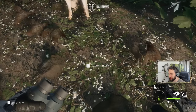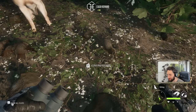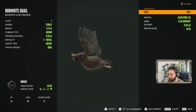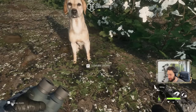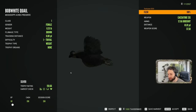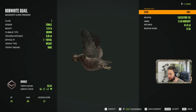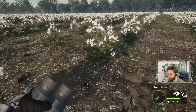There's a female, 53 yards. There's a male, 46 yards. Another male. Another female. We're still looking for a nice gold here. So far, we don't have much. Bronze, 32 yards. Take a look at that shot. Perfect headshot. Another bronze, 47 yards, head and chest shot. And another female. What was that? It sounded like there was another quail taken off here somewhere, but... And another female, 42 yards.